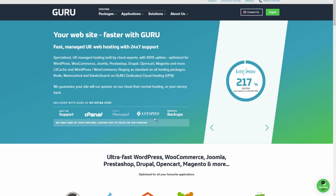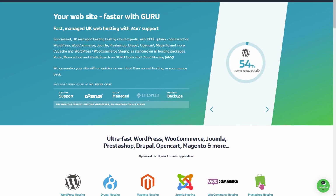The servers all have LiteSpeed installed and enabled. So if you've got WordPress websites, for example, this will greatly help with the delivery of your site, because it's server-side caching, and there's a free WordPress plugin to take advantage of that. They also offer off-site backup, which is a very key feature, and one of the main reasons why I joined them, because of their backups. Because it's LiteSpeed, it's faster than Apache.